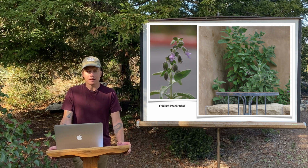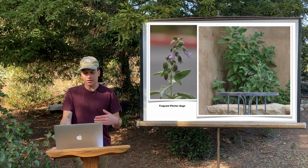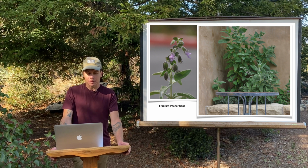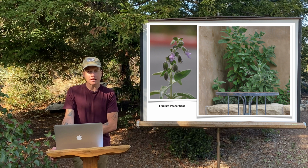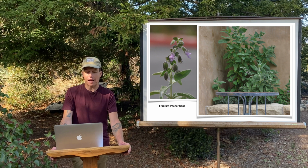Any dead material you can prune out throughout the year, and then its flowering stalks you can prune back if you want to. And this is just going to help encourage it to continue to bloom. This is one of the earliest plants I see. It's not heavily blooming in the winter time, but it still holds a flower.